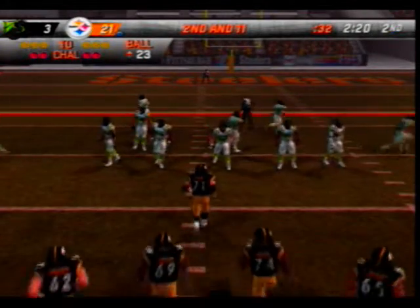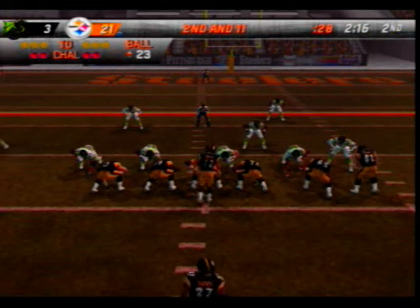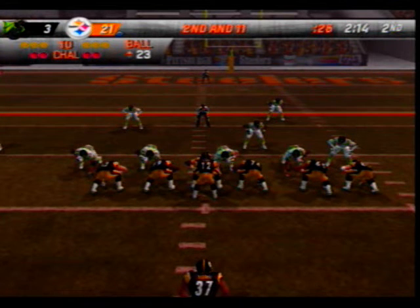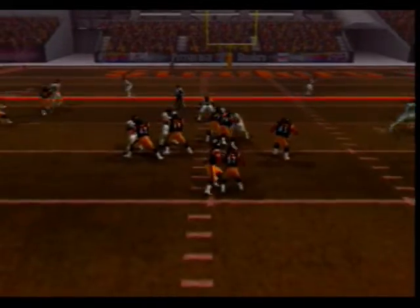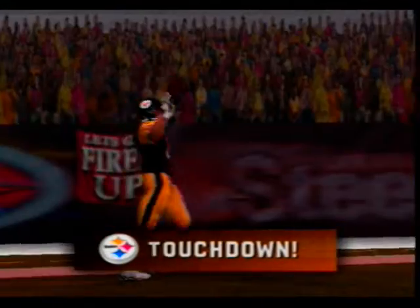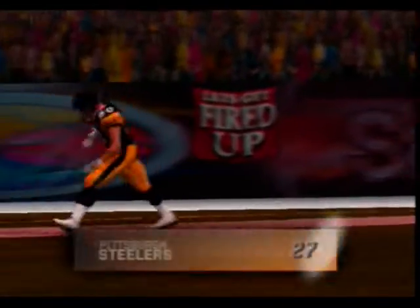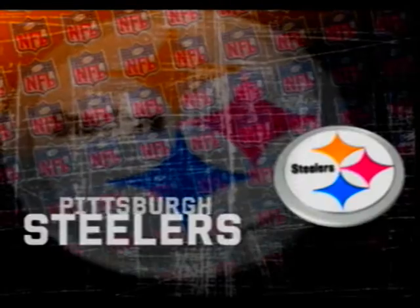Two-minute warning coming up. Ball on the 23-yard line. Only one man in the backfield. Closing in, throwing, and he hits his target. Touchdown, Pittsburgh. The quarterback knew exactly where he was going to be and threw the ball right on target.